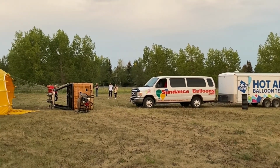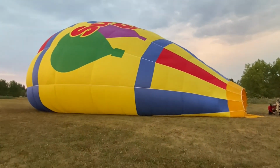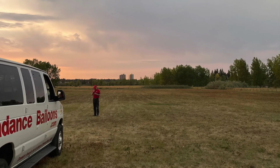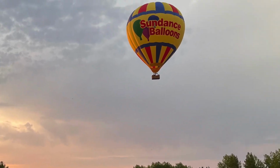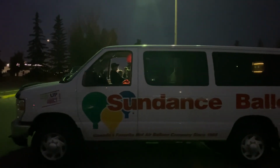Sundance Balloons has grown to be one of the world's largest operators of commercial hot air balloons, flying over 30,000 passengers each year across Canada. Seasonal flights are scheduled from May to October, with early morning flights meeting before sunrise and evening flights meeting 2 to 3 hours before sunset. Purchasing flight vouchers online is simple and easy. I'll leave a link in the comments section.